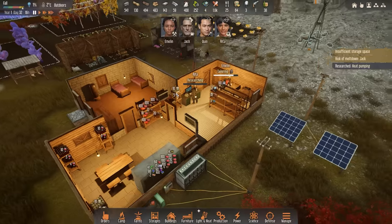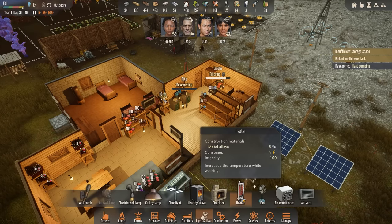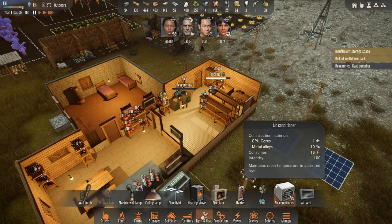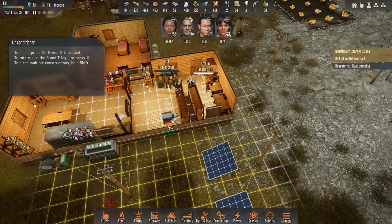Heat pumping tech is done. Okay, this is going to help us quite a lot. We could have placed down some heaters using some metal alloys, and it would have consumed a very small amount of power to heat things up, but not by much. An air conditioning unit like this is going to be so much more effective.